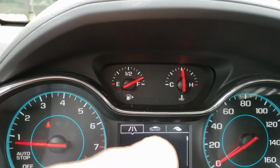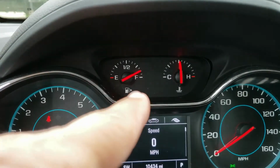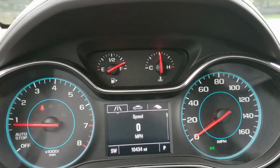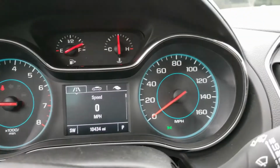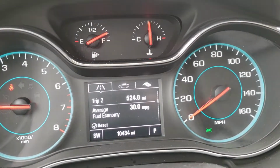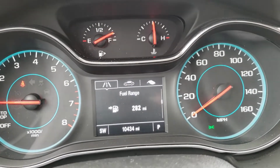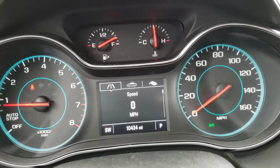So it doesn't take much to fill it up. Like $15 probably would have filled it all the way up, and that was from half a tank. So, say $30 maybe to fill the tank completely from empty. And you get, let's see, 282 miles if you're very economical with driving with the fuel that's in there now.